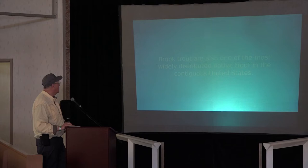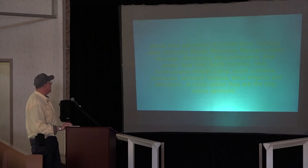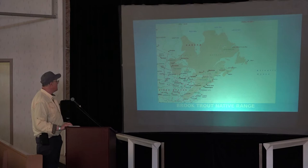Brook trout are also one of the most widely distributed native trout in the contiguous United States. Brook trout are native to Connecticut, Georgia, Iowa, Kentucky, Maine, Maryland, Massachusetts, Michigan, Minnesota, New Hampshire, New Jersey, New York, North Carolina, Ohio, Pennsylvania, Rhode Island, South Carolina, Tennessee, Vermont, Virginia, West Virginia, and Wisconsin. And this is their native range in yellow.